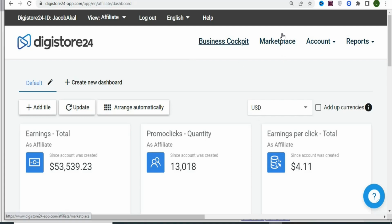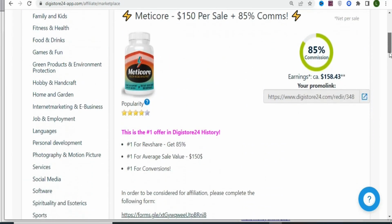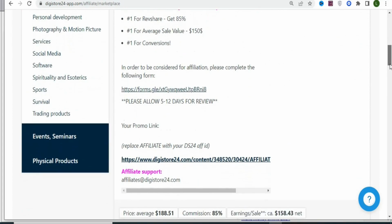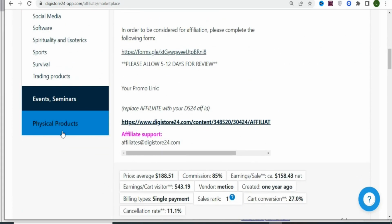Once you've created your Digistore24 account, you are going to log in, and what you are supposed to do is come here and click on the marketplace so that you can find products on this platform to promote. Once you click on the marketplace, you are going to find several products that you can promote. They have digital products, physical products, and events and seminars. Whatever product you want to promote under any category, you can find a product here to promote.